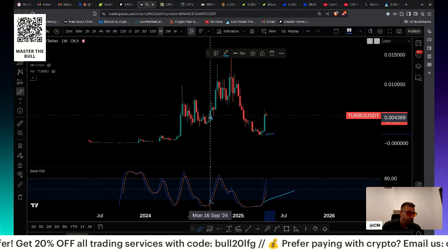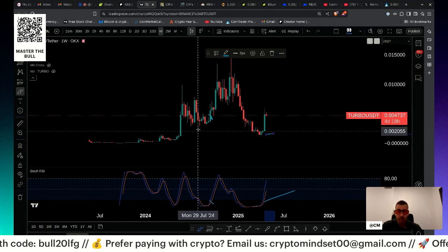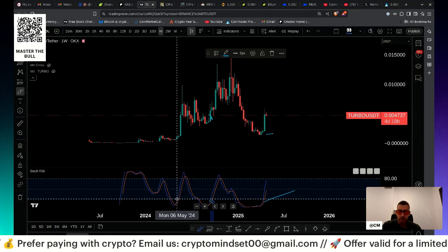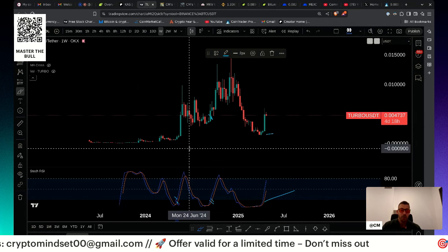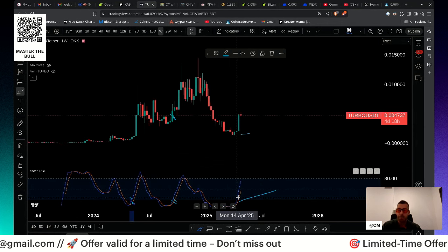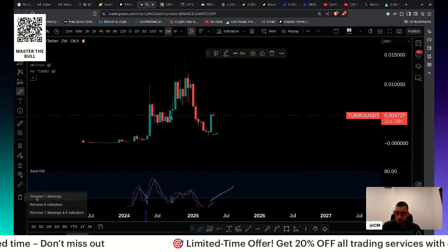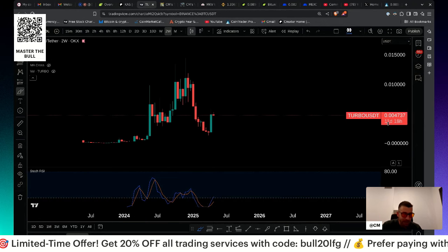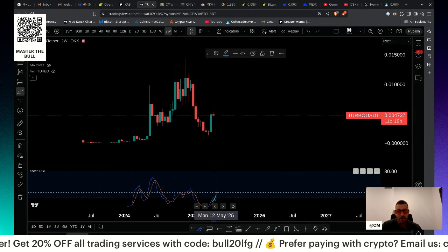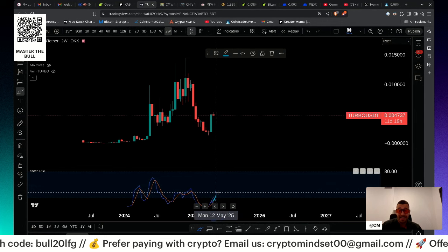Turbo went from 4-3-ish to 1-3. That's like a triple from that cross. Here you had a kind of 10x from the lows. So this is a very bullish signal. Now let's see if we get a 2-week cross. The 2-week is very likely to confirm the cross in about 11 days, to print the cross on the 2-week, and then we can get something strong.